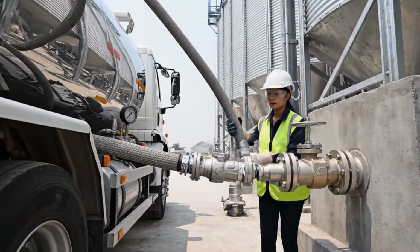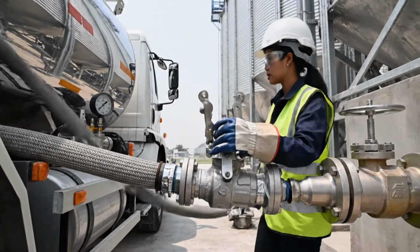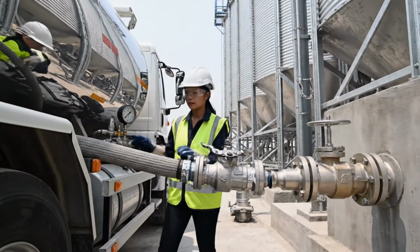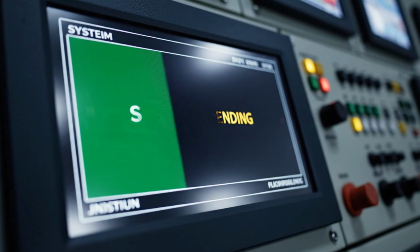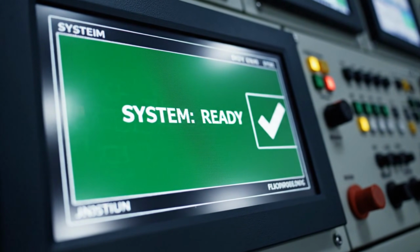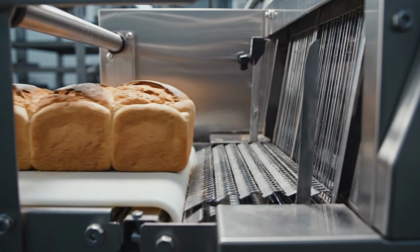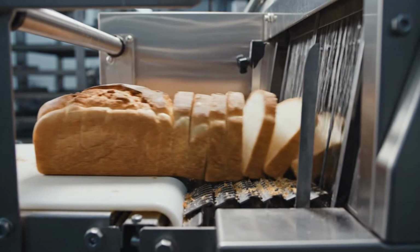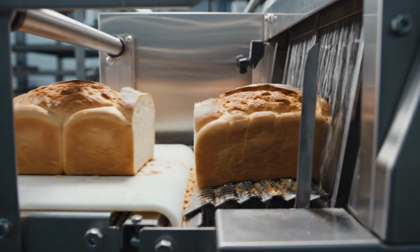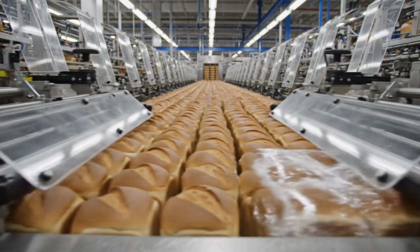The specialized tanker truck delivers food-grade flour directly to the factory silos, ensuring a seamless and sterile transfer process. The system initializes, shifting from standby to full operational status. A process perfected to feed the world.